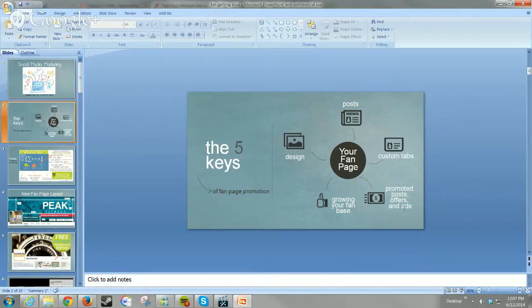So then next we have promoted posts and offers. And we're not going to get into this at all today because this is huge. This could be another 5-hour webinar talking about advertising and how to advertise on Facebook, because it changes all the time, and getting your fans to see things. So that's another key area.